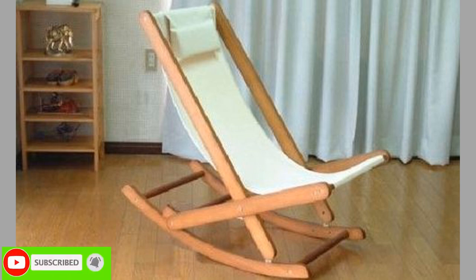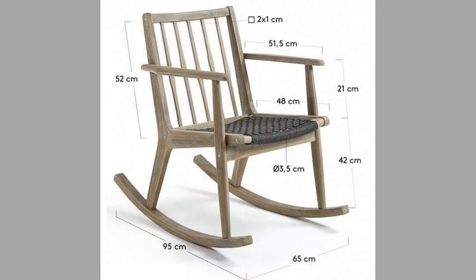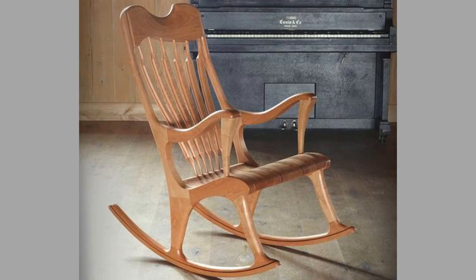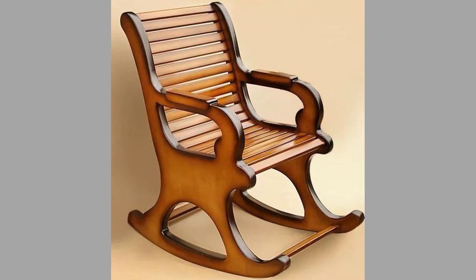craftsmanship. Luxury rocking chairs often offer customization options, allowing buyers to personalize their chair to fit their specific preferences and style. This can include choosing the type of wood, upholstery fabric, color, and even adding unique embellishments or engravings. Many luxury rocking chairs are meticulously handcrafted by skilled artisans, adding a level of artistry and craftsmanship that sets them apart from mass-produced chairs. The attention to detail and dedication put into creating each piece further enhances its luxury appeal.